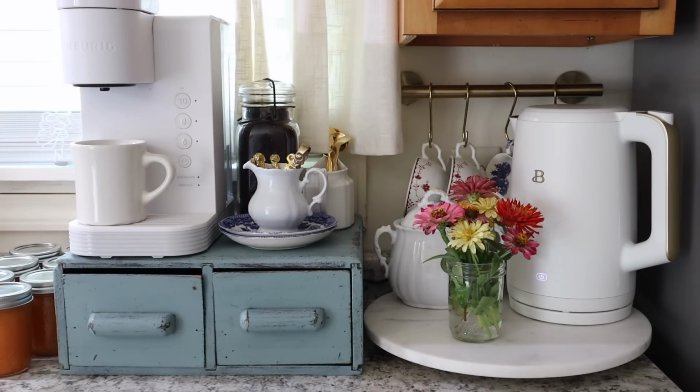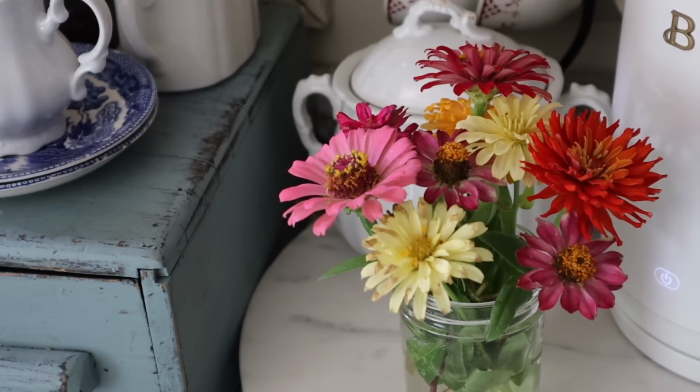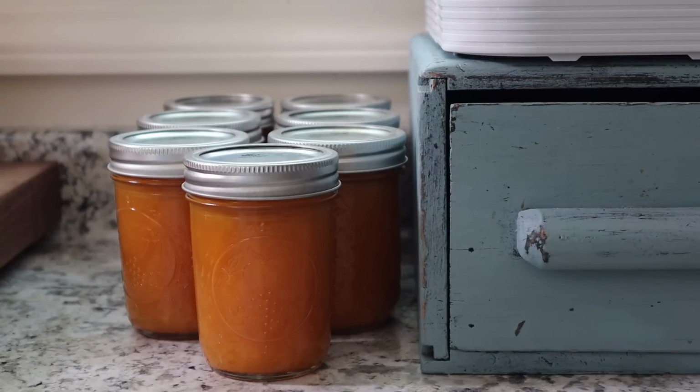Here's a look at the coffee bar area. This is my favorite spot in the kitchen. I just love this little space, and the zinnias added the perfect pop of color over here. I just love the freshness of the summer kitchen. Everything is so bright and beautiful.